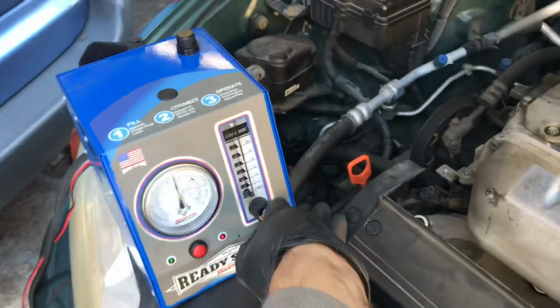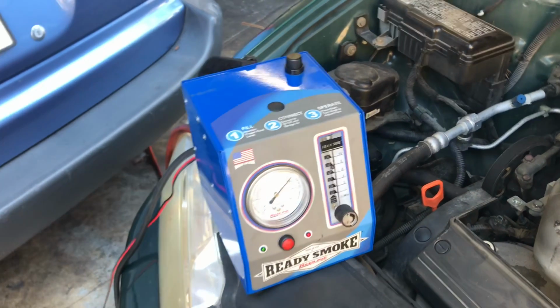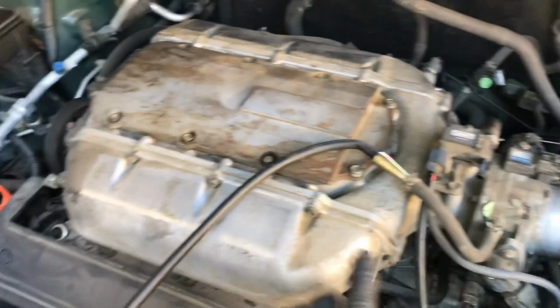So this next car had a lean code, and this smoke machine helped me verify that there was not a leak. So in this case, it helped me rule out a potential problem, and I knew it wasn't a vacuum leak, so it was probably a sensor problem, such as a mass airflow sensor or something like that causing the problem.